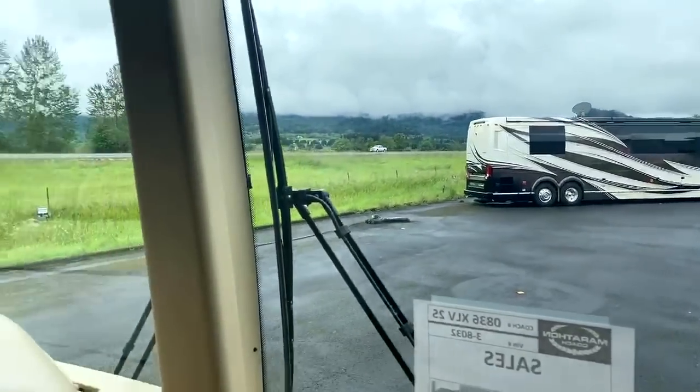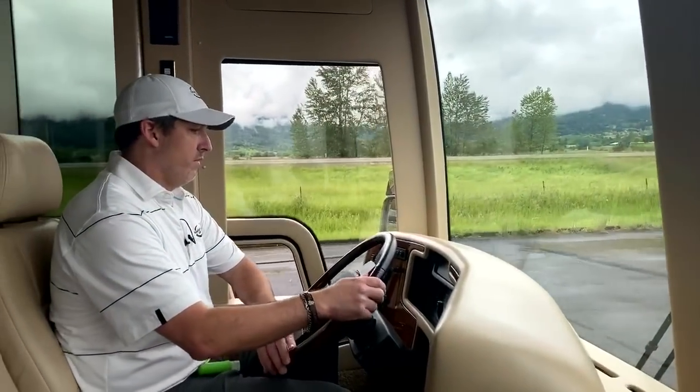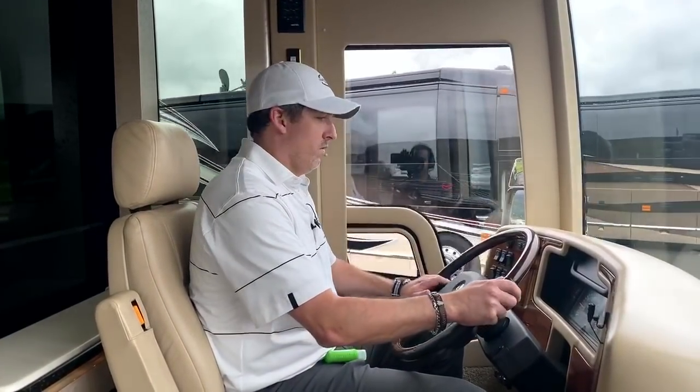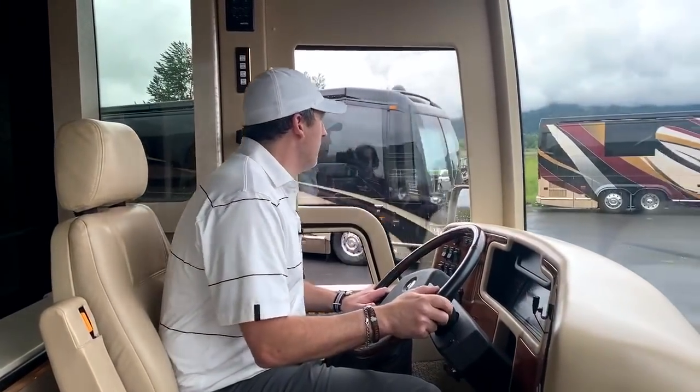Just wanted to show you guys, this is a really nice coach to drive. That beep's gonna go off in just a bit here, you guys. What'd I tell you? Just like I planned it.